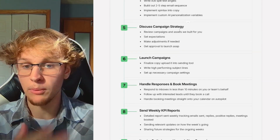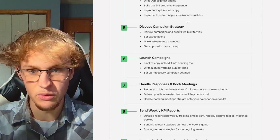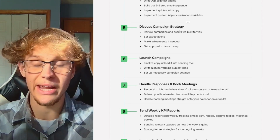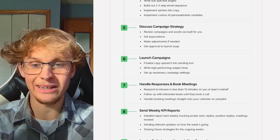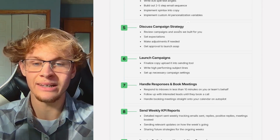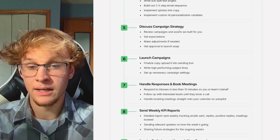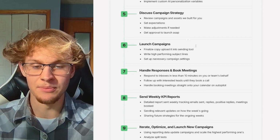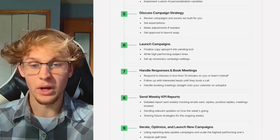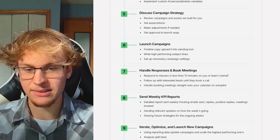Now we're going to come to you and discuss our campaign strategy, reveal all the assets we built for you in the campaign, set expectations about what we can expect, make adjustments if needed, and get approval to launch as soon as possible. Now we're going to launch the campaign, finalize copy, send it into the email sending tool, write the high-performing subject lines, and set up necessary campaign settings.